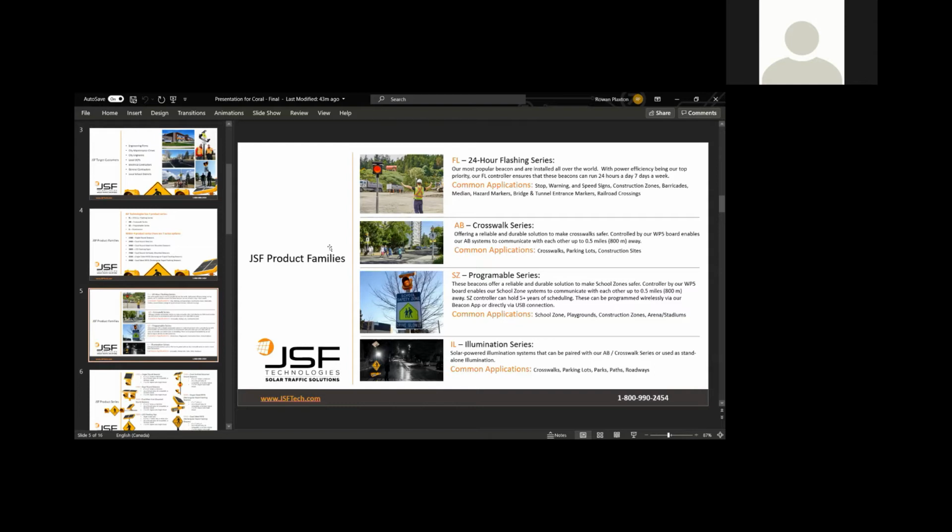cater to. With the AB series, our Crosswalk series, it's a push button enabled system using our AB or WP5 controller that allows these systems to talk to one another up to half a mile away. So with the PED activated crosswalk systems, the usual applications are of course crosswalks, sometimes parking lots and construction sites, probably a few others I can think of right now.